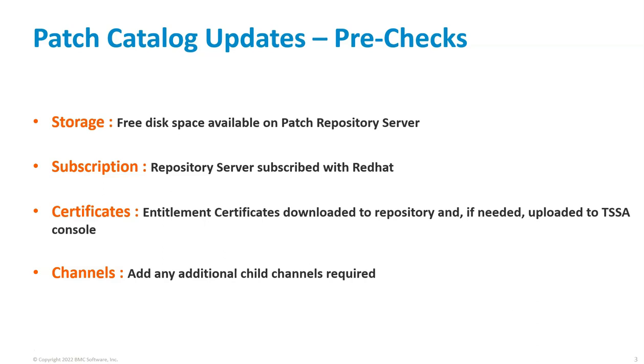For example, the size of a Red Hat 7 base channel alone is close to around 60 GB. Since the patches are downloaded from Red Hat, the server should have a proper subscription attached and the entitlement certificate should be downloaded on the server. And depending upon the TSSA version, the certificate should be imported on the console as well. We'll talk about this in detail in a demo.